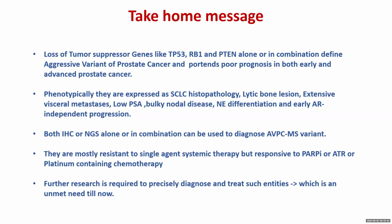So till now, from our discussion, the take-home message could be loss of tumor suppressor genes like TP53, RB1 and PTEN alone or in combination defines aggressive variant of prostate cancer and portends poor prognosis in both early and advanced prostate cancer. Phenotypically, they are expressed as small cell pathology, not exclusively, then lytic bone lesion, extensive visceral metastasis, low PSA, bulky nodal disease, neuroendocrine differentiation, and early androgen receptor independent progression.